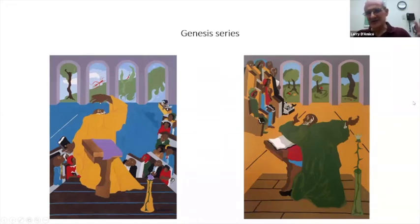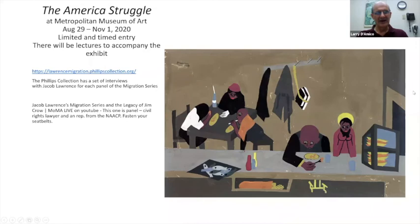Now, there's a lot more to this. You can go to the Museum of Modern Art. They have a series of talks on him. And if you go to the Phillips Collection, you can hook in there, and they'll go through the entire migration series, and he talks about each panel, which is really interesting to hear him and see him.